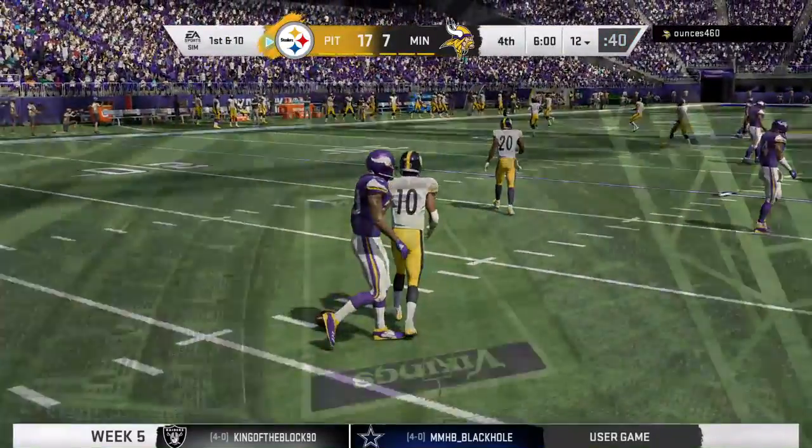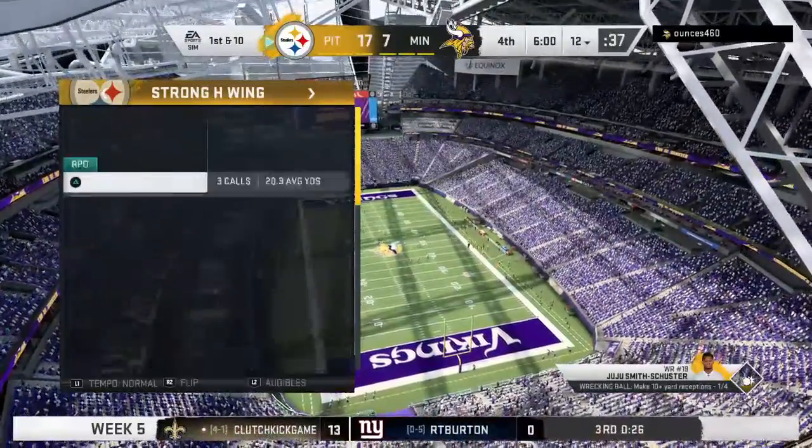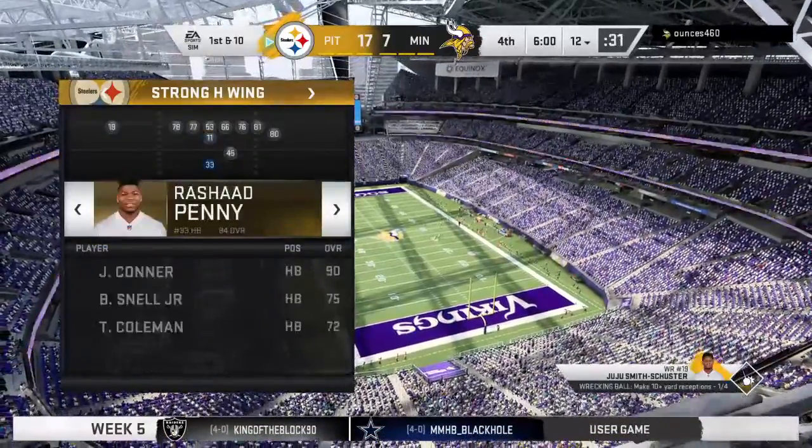Let's go. And that is going to do it for this 3rd quarter of action. We'll return with more after this break. You're watching the NFL on EA Sports.